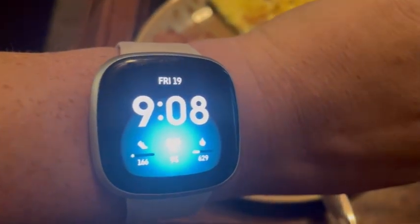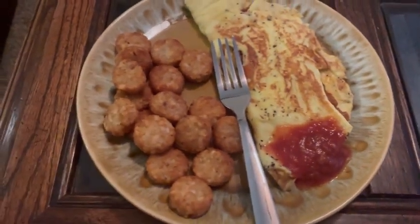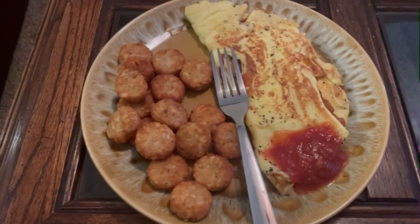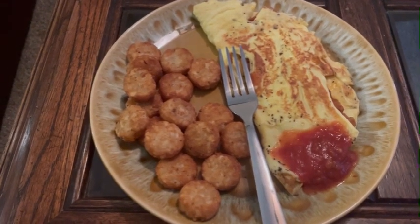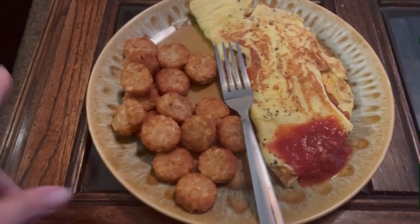All right, Friday, 9 o'clock in the morning. Last night for dinner we had beef and broccoli. I'll pop up a picture here. I had some sliced beef in the freezer from when I made a stew. I had some egg rolls that were in the freezer left over from a meal from the week before as well, and then I just made some white rice.